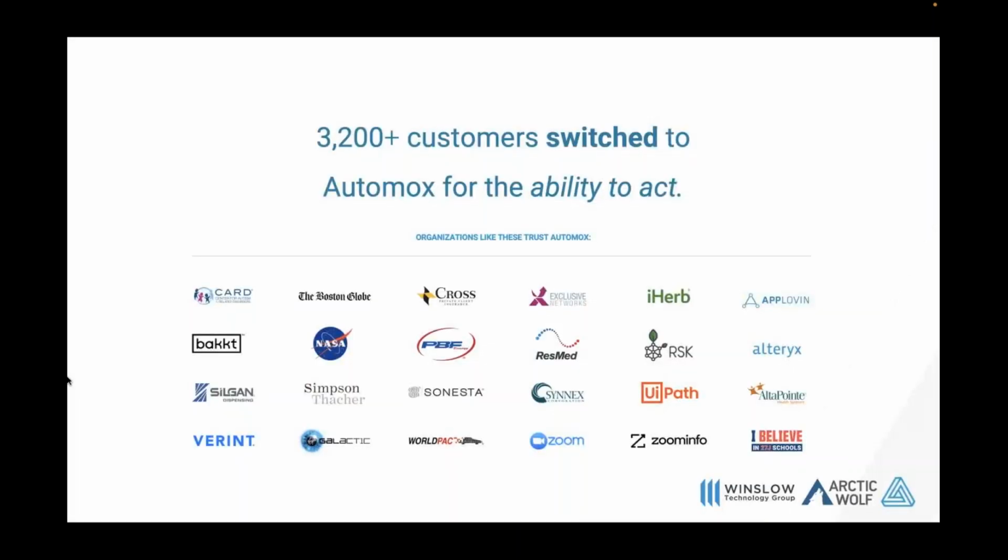And as a fast-growing company, we have over 3,200 customers that have moved to Automox. And again, the main reason for that is the ability for us to be a cloud-native platform, not relying on a lot of the old legacy type tools. One of the other big things is that in many environments, we see customers had multiple patching solutions because they needed something for Windows, something for Mac, something for Linux. And so Automox's ability to go across platforms and patch any of those operating systems has helped organizations consolidate down and get a better handle on what things needed to be remediated.